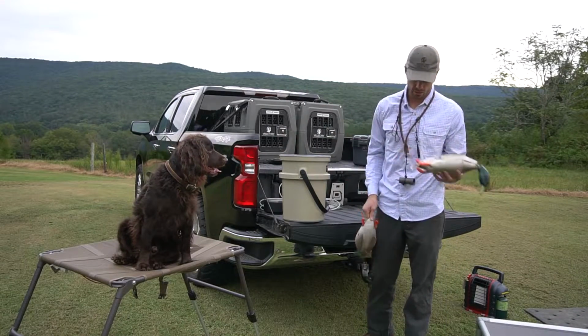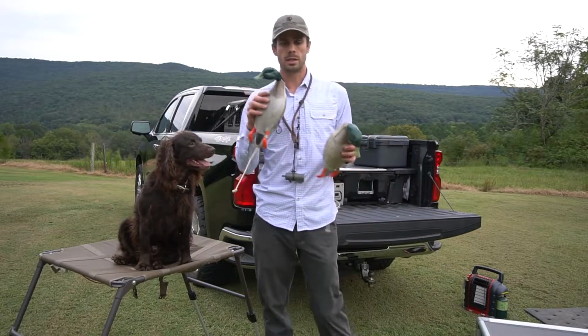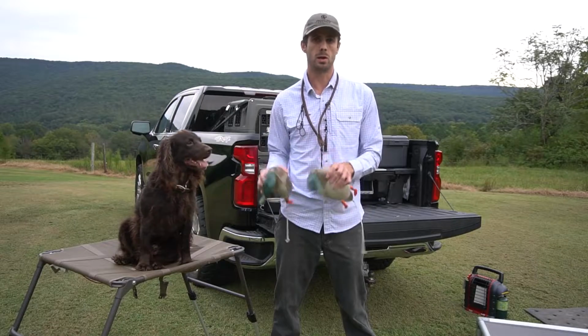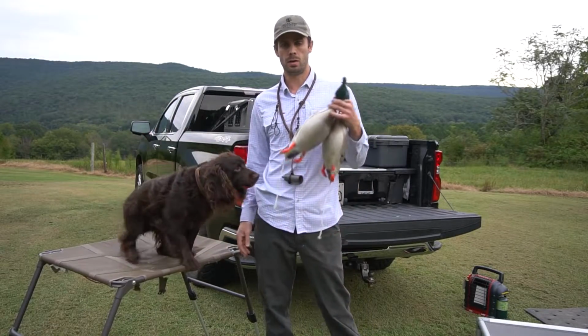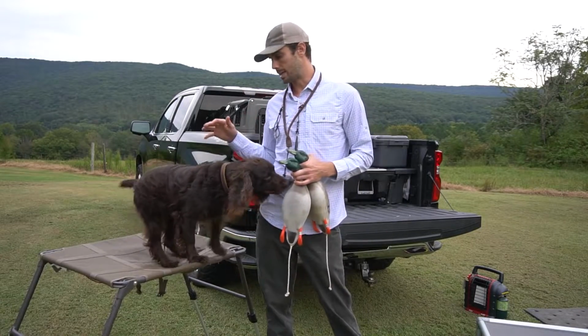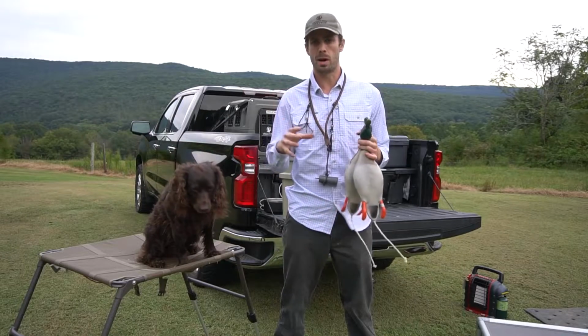One of the things I like to do, sometimes with young dogs too, is take every opportunity to train my dogs, even when I'm hunting. Obviously, if you've got a big group of guys hunting, you want to be respectful and mindful of your other guys. What you don't want to do is be bugging and be a burden.